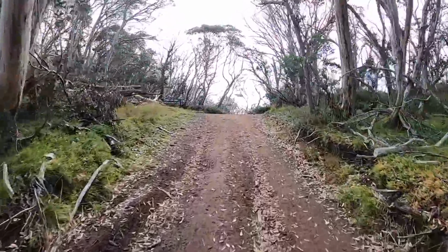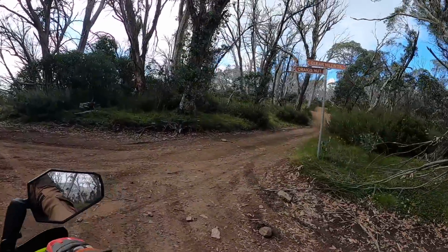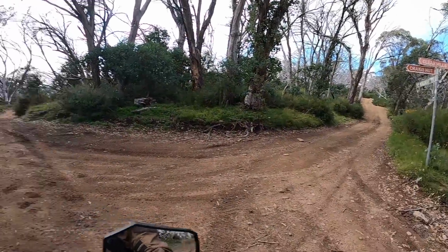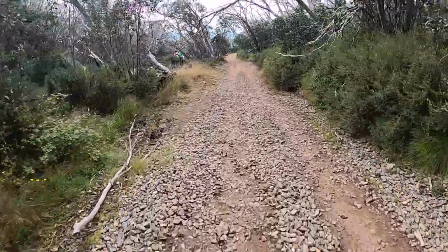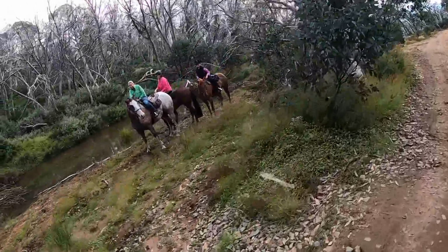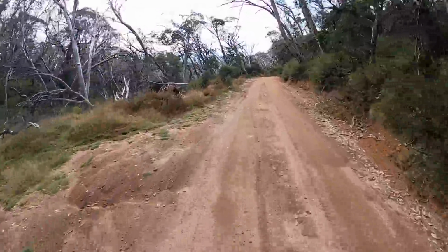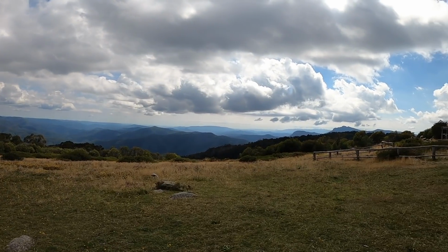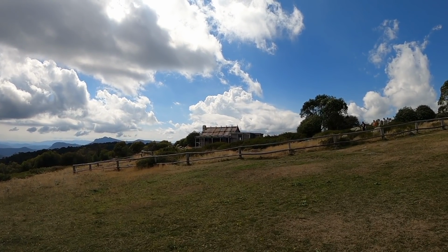Oh, nice. And this pops us out at the top of the monument track. So I just did a loop then, which is good. So yeah, Craig's Hut, stop there, eh? The horses just come out of nowhere. Craig's hut, or Steve's hut, or Gary's hut.